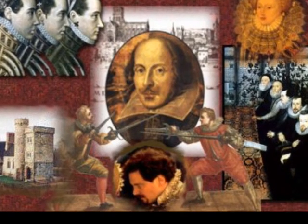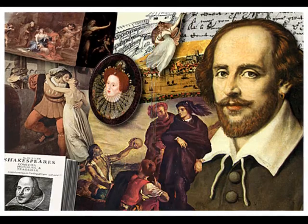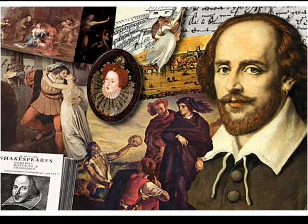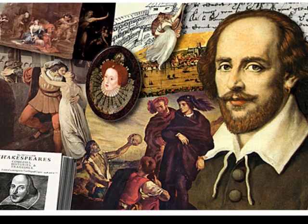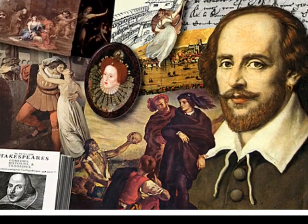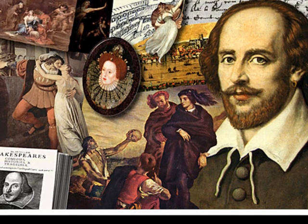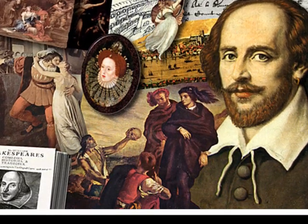He also wrote tragedies, and his tragedies are probably the best known. He wrote Romeo and Juliet, Othello, Macbeth, Hamlet, all of these very great tragedies. But in these tragedies, he's talking about human beings who are being crushed by powerful forces outside of them, like their families hating each other, or prejudices and that kind of thing, or just their own weakness, because sometimes it's their own weakness that is haunting them.